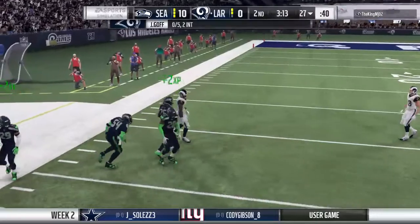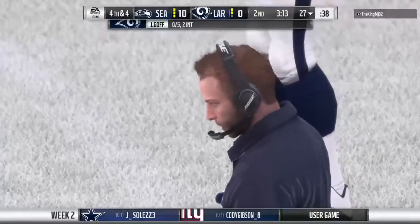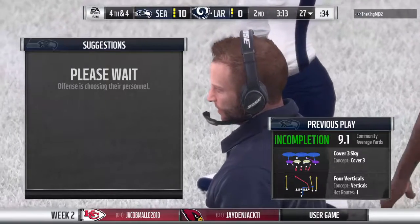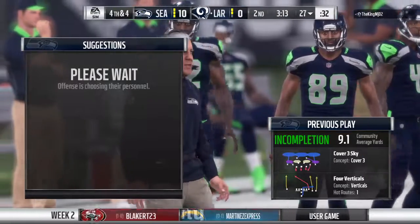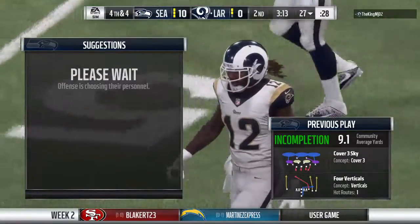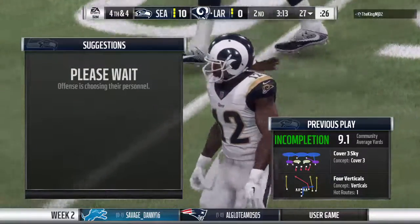And incomplete here on 3rd down. All right, need you to check my eyes here. This entire unit defensively, I think, has looked really strong in the first half, especially in the secondary. They've been cohesive, fast to the football. We just saw another example arriving there to help knock that one away.